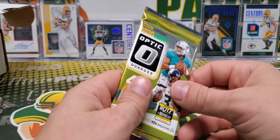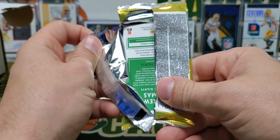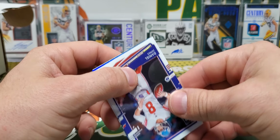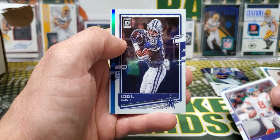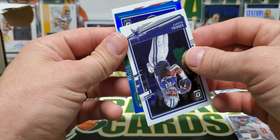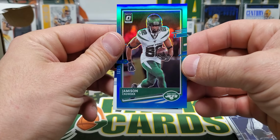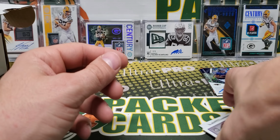Sweet. All right, well, we got one pack left. It's 2020 Optic. Could be four base cards, and it could be something sweet. Looks like we got a color hollow in here, color prism in here. Daniel Jones, Ezekiel Elliott. It's for the Jets. Jamison Crowder. Clam Chowder. $2.99. Andrew Thomas.